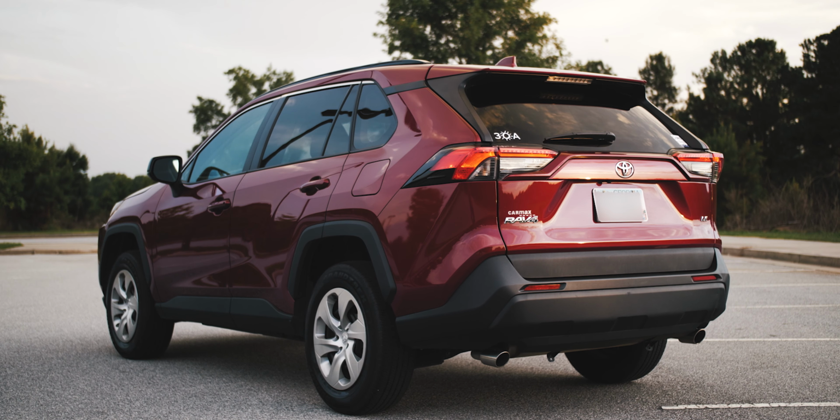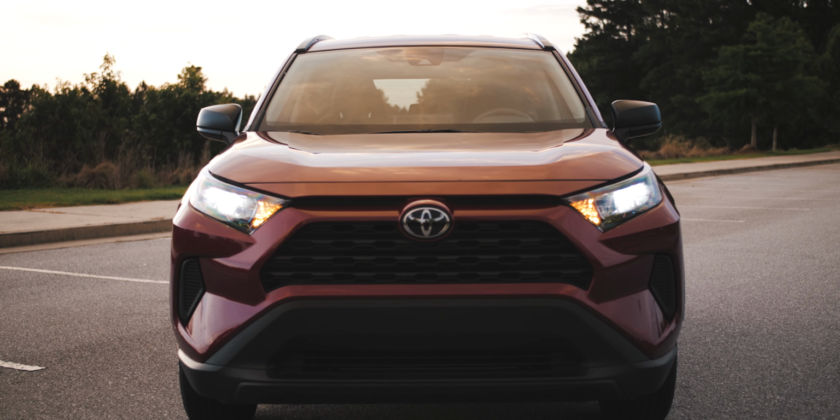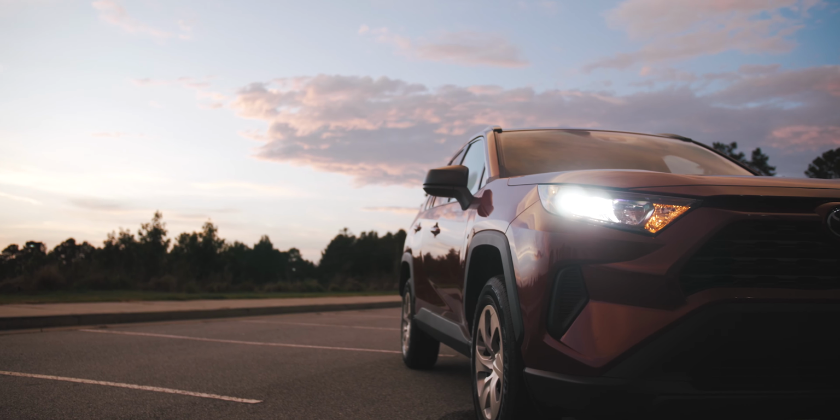But let's get to the main reason that the RAV4 was near the top of my list. Safety. After the 2019 redesign, the RAV4 came standard with auto emergency braking, lane keep assist, lane departure warning, adaptive cruise control, and automatic high beams. It has a 5-star crash safety rating from the NHTSA and is a Top Safety Pick Plus from the Insurance Institute for Highway Safety. Even though it doesn't have blind spot monitoring or rear cross traffic alert, I think the standard safety systems represent a very comprehensive suite of safety features that should, hopefully, keep a new teen driver out of major accidents.